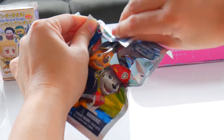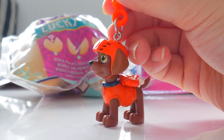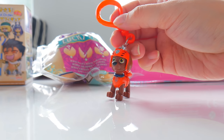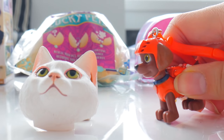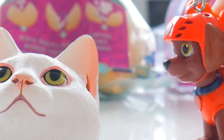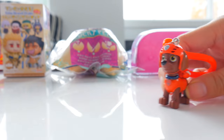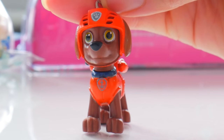Let's get them. We got Zuma here, our Paw Patrol pupper. Ready for the rescue. Cats, cats, bonk. I rescued you from the ghost cat, so let's go save some bunnies.